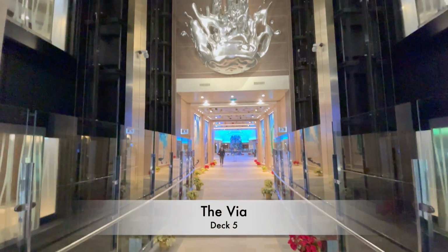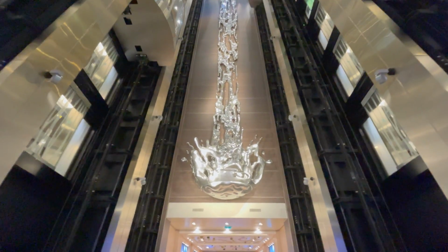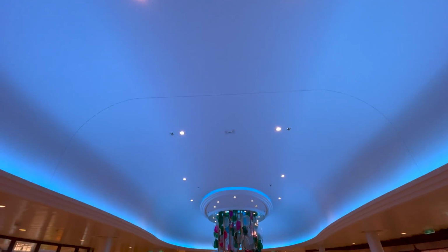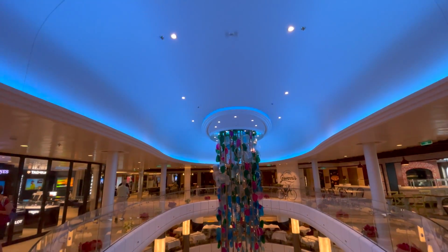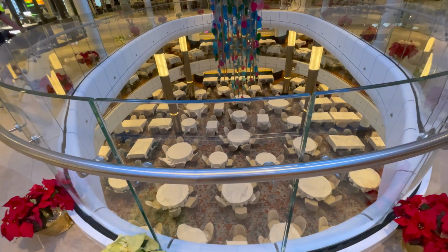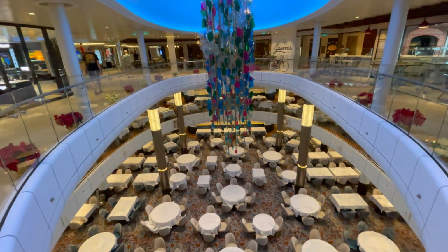Continuing on Deck 5, which is truly end-to-end on the ship, we go into the Via and had this beautiful water drop artwork by the elevators. But as we continue into the Via, it had these beautiful blue ceilings, and this was what I showed earlier, the view down in the MDR. Now, if I was eating in the MDR, not sure if I'd want people looking down on me, but I did think it was a cool feature.